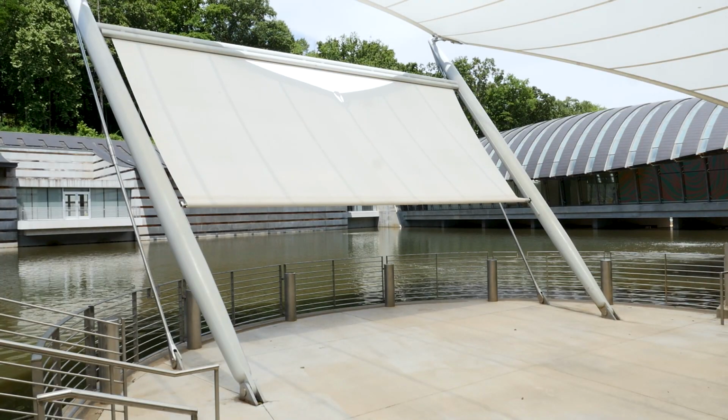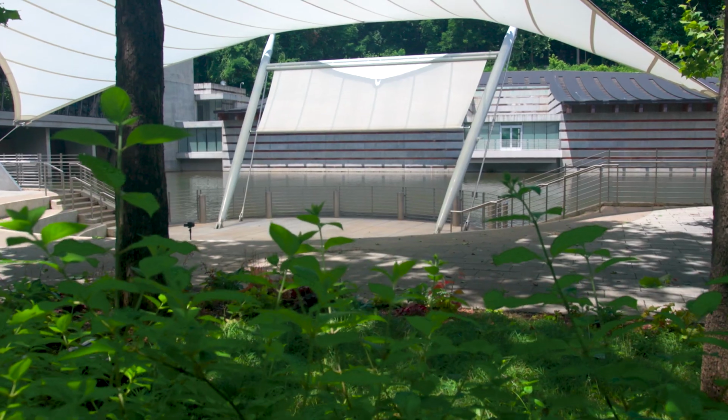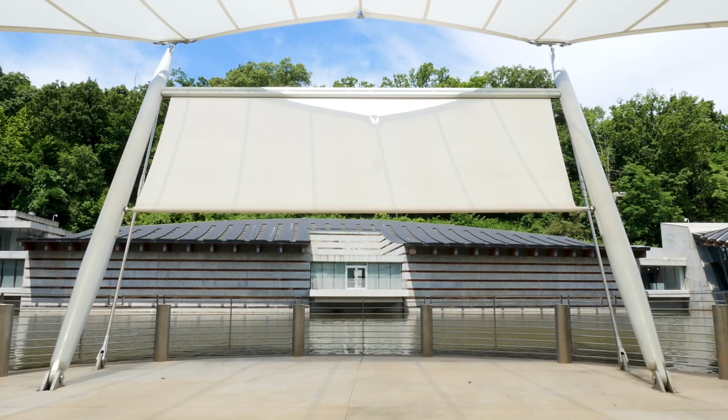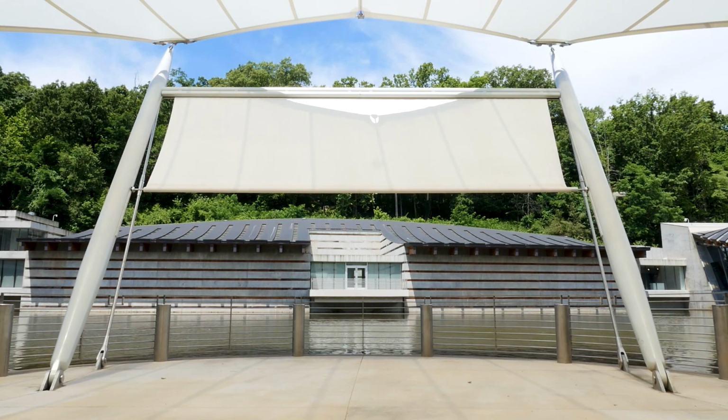Another thing that makes this unique is its use of a telescoping hem bar. It's a trapezoidal shape, and so to be able to run the shade on tracks at the side and to be able to engage the outdoor shade in the side tracks and keep the shape of the trapezoid, we were able to use a telescoping hem bar specifically designed to allow the shade to stay taut when necessary and still retract fully.